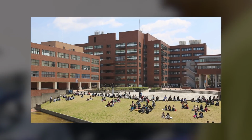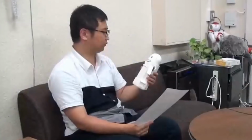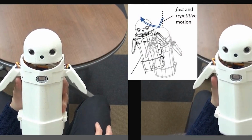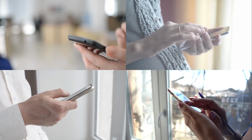That blows our mind. Scientists from the Faculty of Engineering, Information and Systems at the University of Tsukuba devised a text message mediation robot that can help users control their anger when receiving upsetting news. This device may help improve social interactions as we move towards a world with increasingly digital communications.